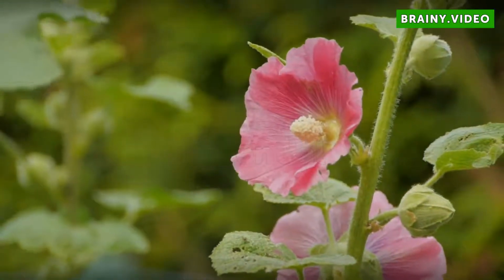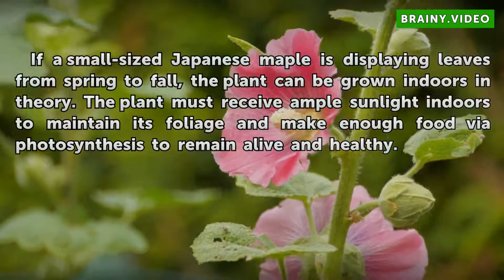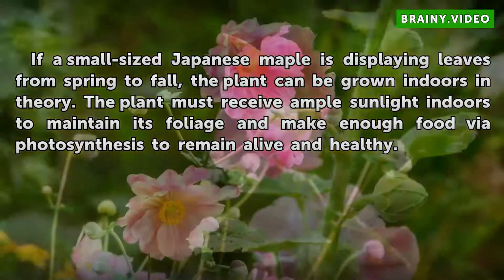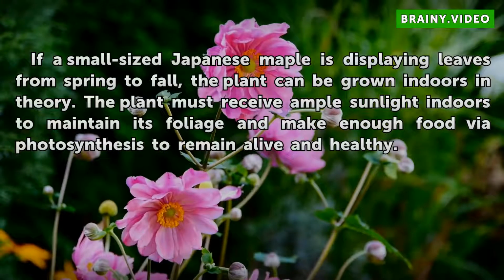Potential. If a small-sized Japanese maple is displaying leaves from spring to fall, the plant can be grown indoors in theory. The plant must receive ample sunlight indoors to maintain its foliage and make enough food via photosynthesis to remain alive and healthy.